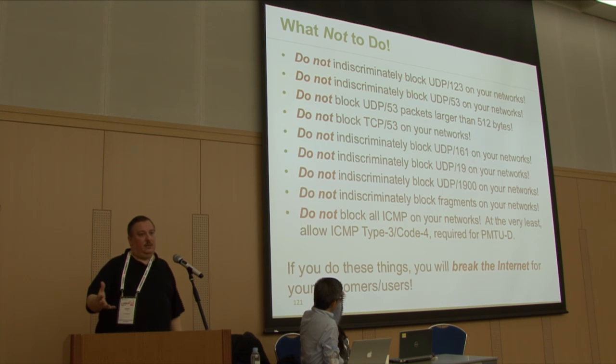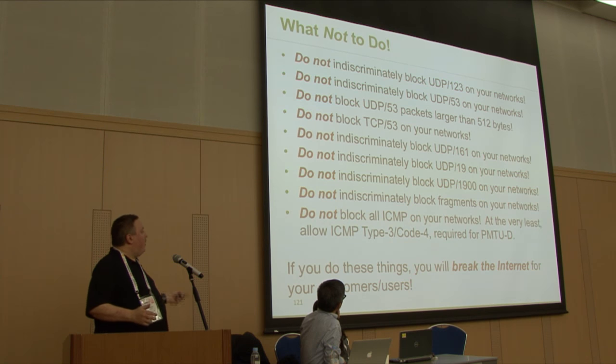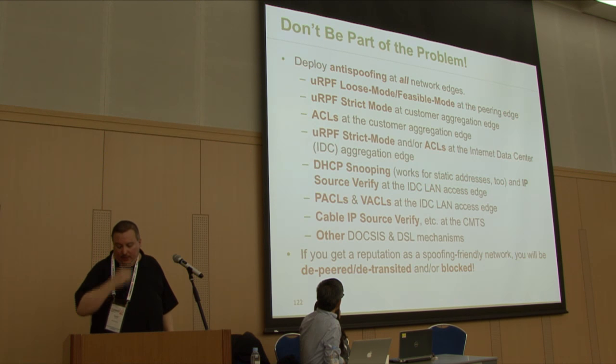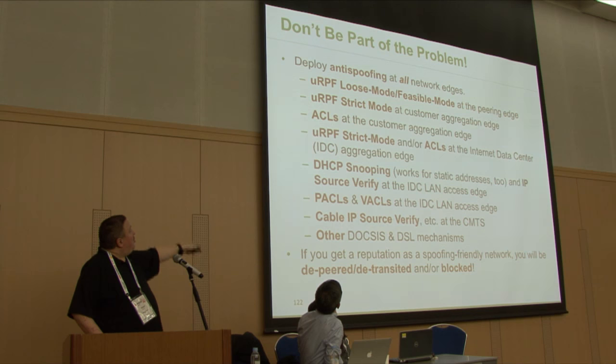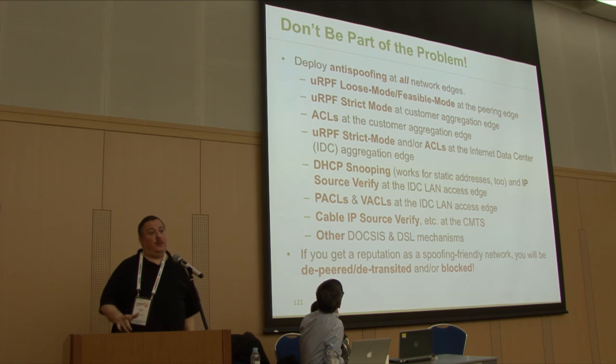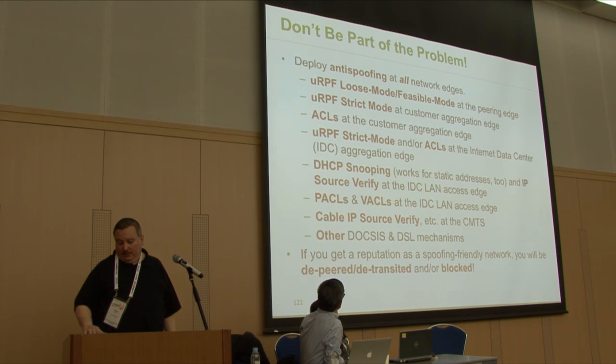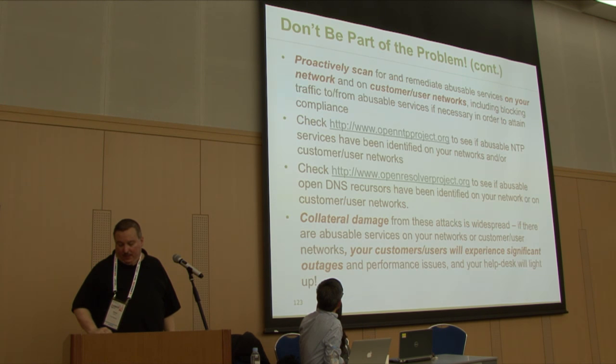Don't block TCP 53. Don't block all NTP. Don't block all ICMP. You will break the internet if you do this. Make sure that you leverage all the various types of anti-spoofing technology that are available on your network from layer 2 up to layer 3 as well, so that you're not part of the problem.